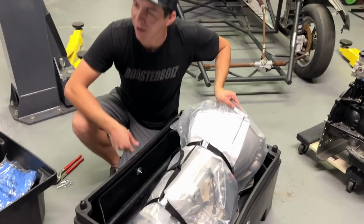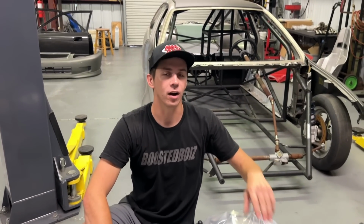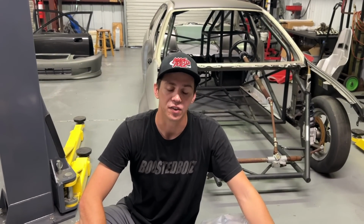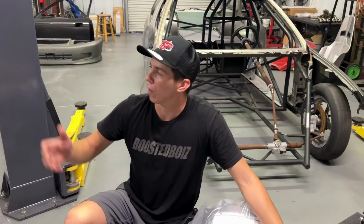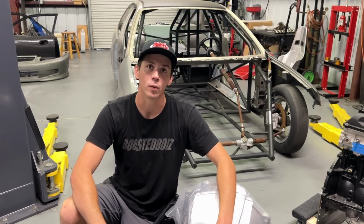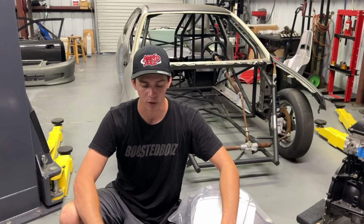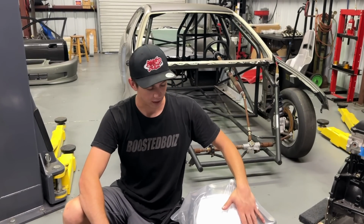So we actually had a mock-up TH400 that we were going to bolt onto this and start seeing how everything is going to sit in the car, but we just decided to hold off completely. We were so busy with the Tesla and other things going on that we went ahead and pulled the trigger on this thing, and now it's here. So we can actually get the real transmission that we're going to be running bolted up to the 2J here. Now we can finally start mocking stuff up in the car.